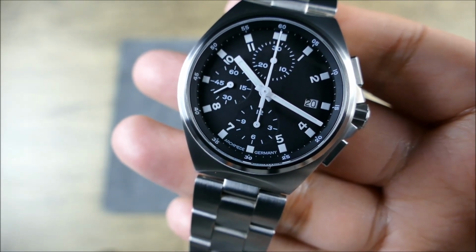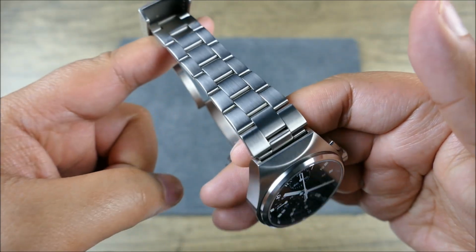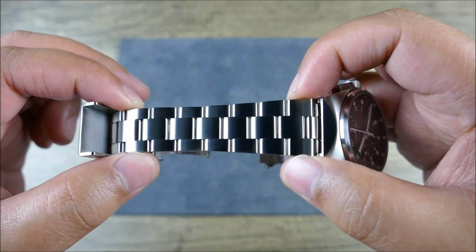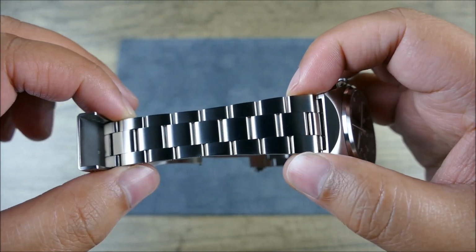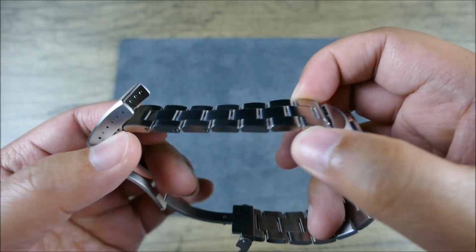This bracelet is Ichler hardened stainless steel, 20 millimeter lug width, and then it flares out to about 23 down to 18 in terms of the links themselves. So very nice taper from that perspective, which helps it look very refined. It has that 3-link oyster style there, with screw pin connectors.